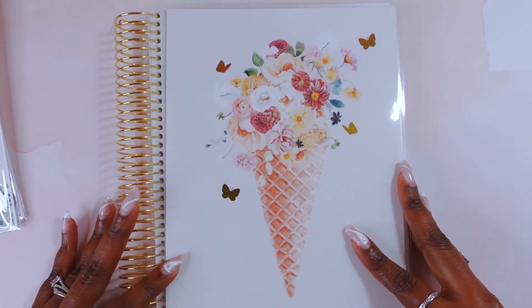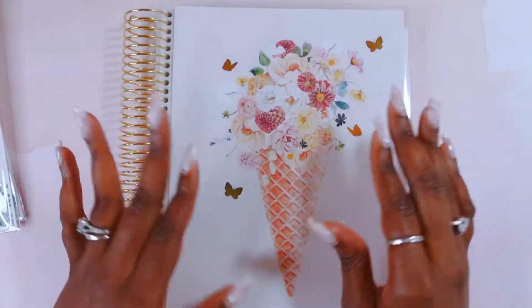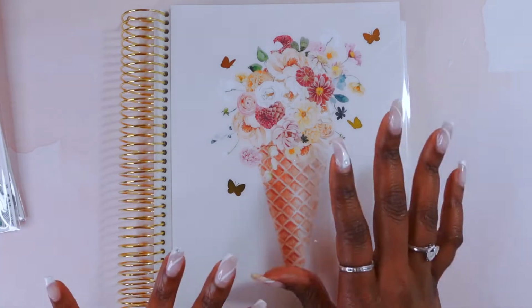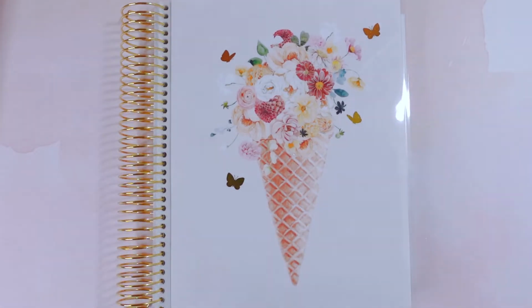All right, first of all, can we talk about the cover? This is going to be my new catch-all planner for 2021 for the mid-year. You will see it in my mid-year lineup. And you guys, do you see this cover? Like, this cover is amazing.